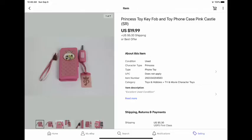Then on the 19th we sold a Princess toy key fob and toy phone cassette, and we sold it for $19.99, and my wife picked that one up for 50 cents at the thrift store. So that was another good pickup for my wife.